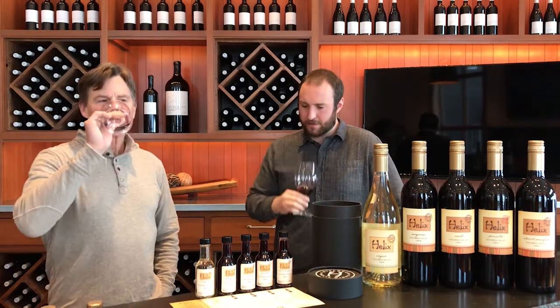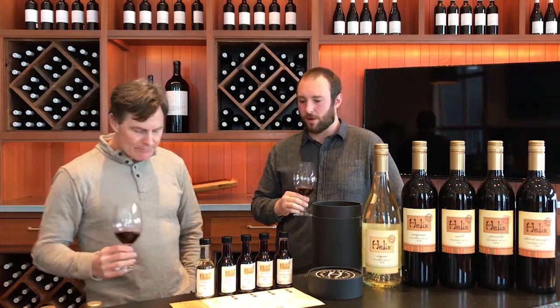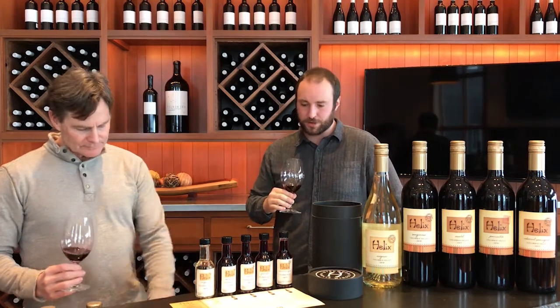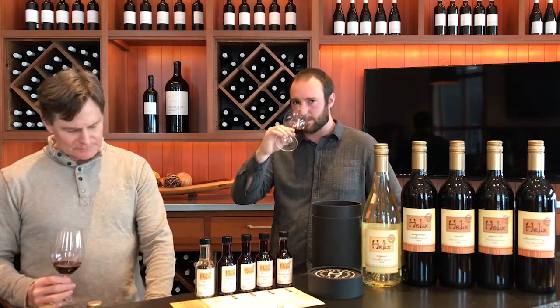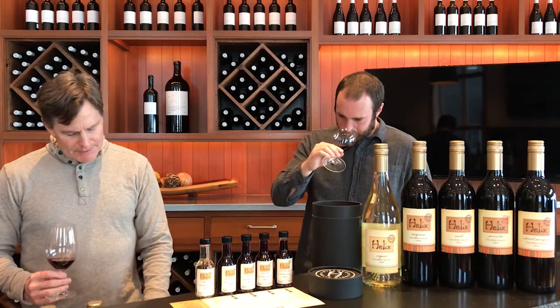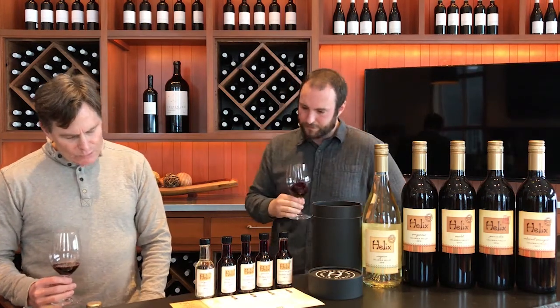Yeah, the spices definitely stick out to me as well. The anise, just that little hint of it, a little licorice. The dark cherry is the thing that sticks to the forefront for me. Drastically different than that Sangiovese. Drastically different. I'm trying to remember how much oak we put on this.